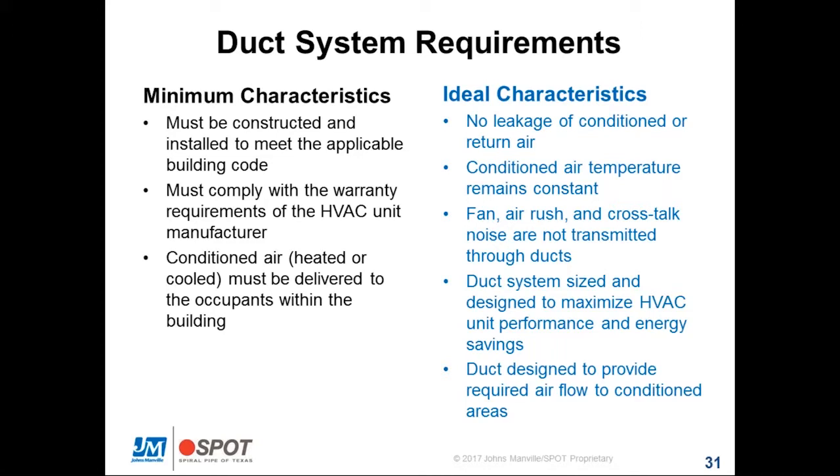The ideal characteristics of that duct system: no leakage of conditioned air or return air. Conditioned air temperatures must remain constant. How we do that is insulation. Fan, air rush, and crosstalk noise are not transmitted through the ducts, usually through duct liner. Duct system size and design to maximize HVAC unit performance and energy savings.